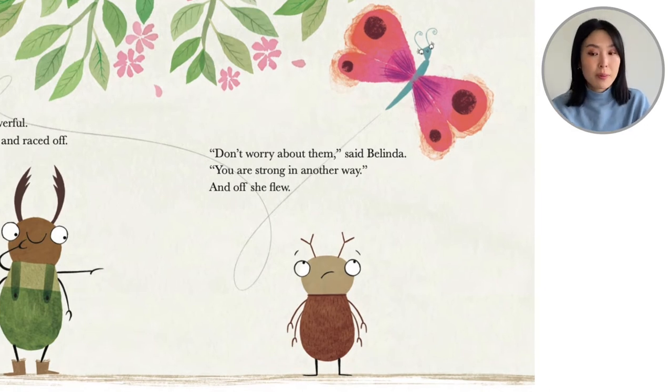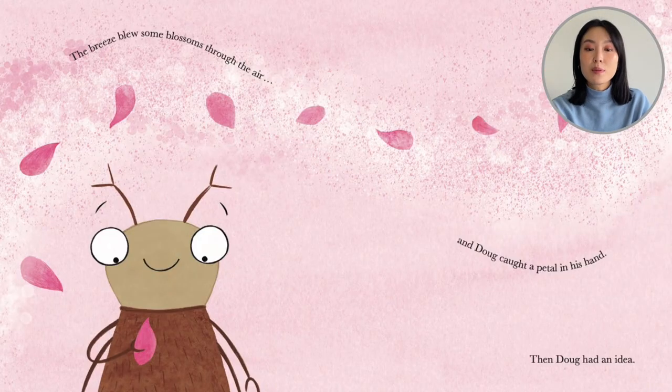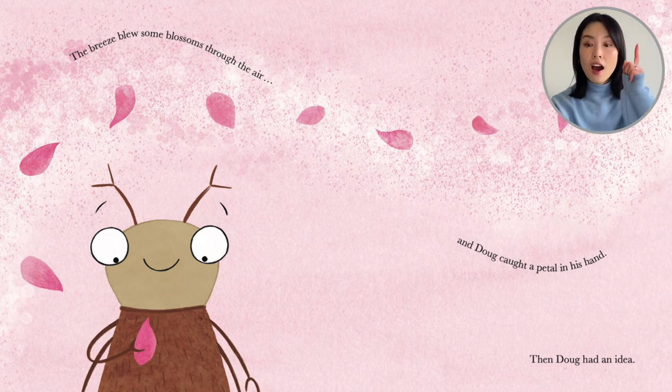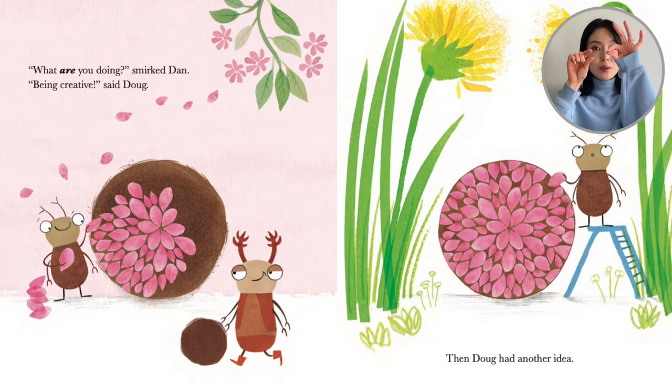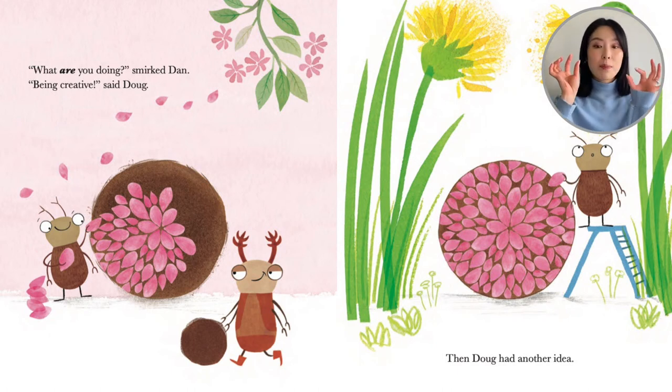Don't worry about them, said Belinda, the butterfly. You are strong in another way. And off she flew. The breeze blew some blossoms through the air, and Doug caught a petal in his hand. Then Doug had an idea. What are you doing? Smirked Dan. Being creative, said Doug. So Doug takes the petals and creates this beautiful flower pattern on the dung.